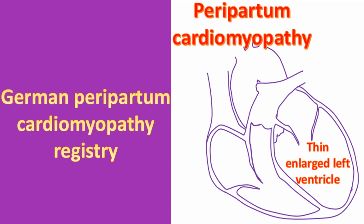German peripartum cardiomyopathy registry has also demonstrated the beneficial outcome with bromocriptine. The study showed a high recovery rate of 96% in patients on a combination of beta blocker, angiotensin converting enzyme inhibitor or angiotensin receptor blocker, and bromocriptine. Positive family history was present in 16.5% of cases. They suggested the role of several biomarkers in peripartum cardiomyopathy, including cathepsin D, the enzyme that generates 16 kilodalton prolactin fragments.